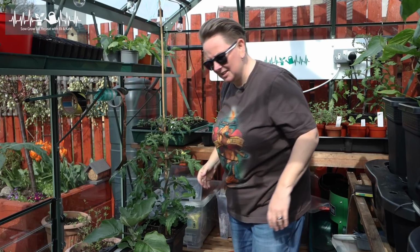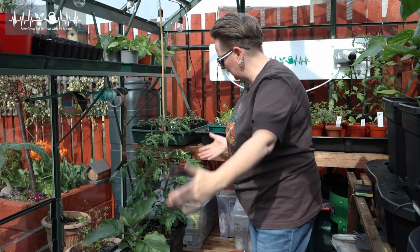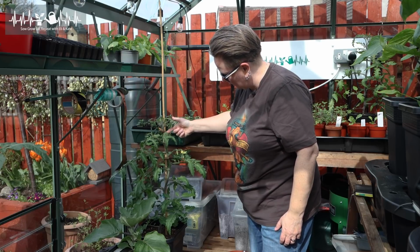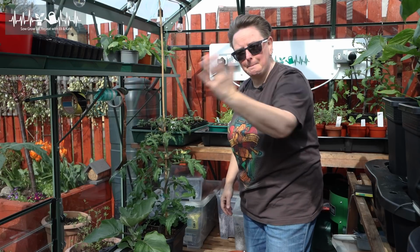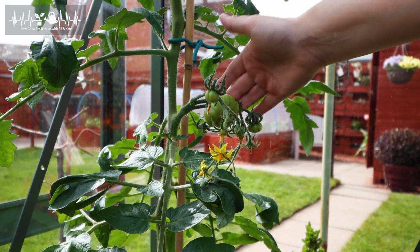Now, I don't know if you guys can see this very well given it's so sunny, but I've got 2 tomato plants. I've got my Brad's Atomic, which has got 2 trusses on it at the moment. And I've got my Marmande, my big beefsteak. It's got 2 trusses on it. 1 truss already has fruit forming on it.